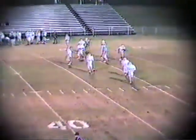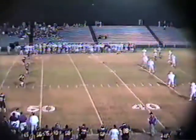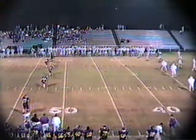Hello back in Lebanon to Johnny Markham, who's a Lebanon resident but a native of Columbia. Hated to miss this football game tonight. Had some company come in from out of town, and he's listening with us on the radio. And Johnny, you're missing a good one tonight.